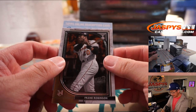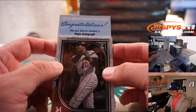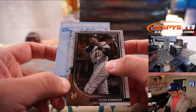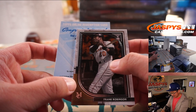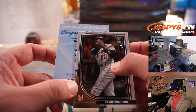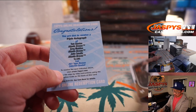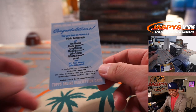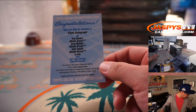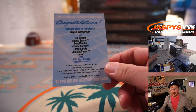And behind Frank Robinson, due to receive a triple autograph? Is this all Arizona? Atlanta? Wow. Whoa. Triple autograph redemption. Tom Glavine, Greg Maddux, John Smoltz. And Atlanta Zero, Nicholas. Woo!